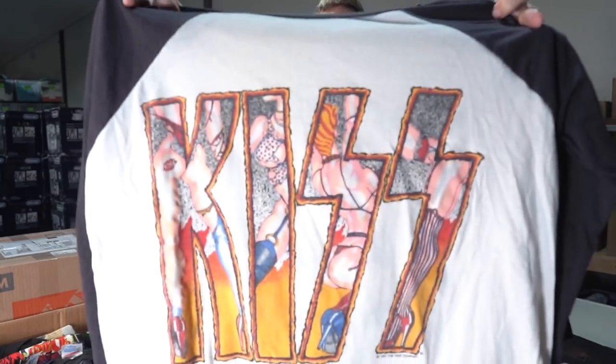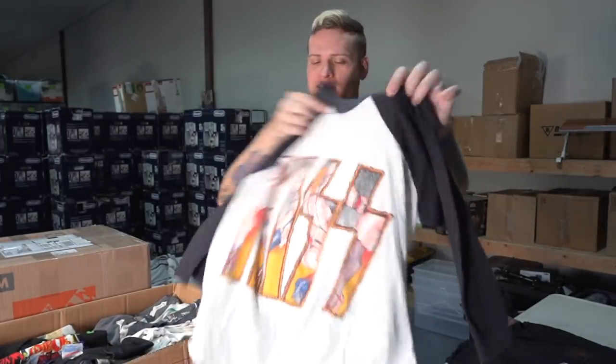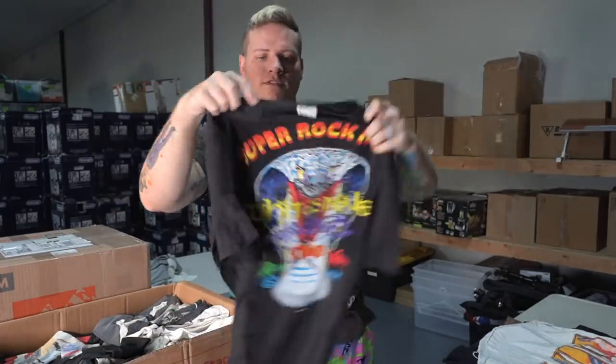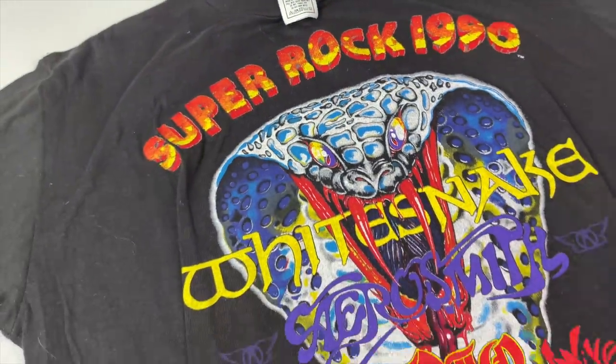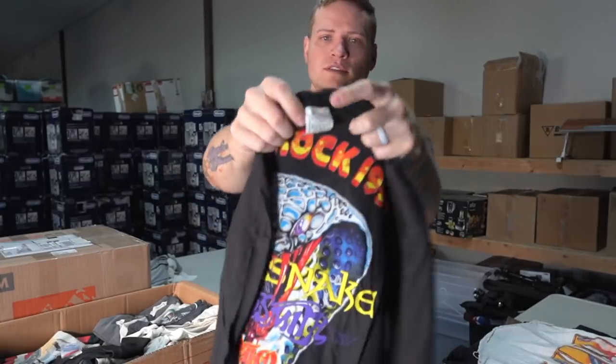This is actually a pretty rare one. Kiss graphic. There's ladies in there. There's ladies in that graphic. Ben, there's a Kiss tee. You might actually like this one, actually. Got, what do we got? Super Rock shirt. Nice size on this one. I think this was 1990, so really good size on this one. Whitesnake, Aerosmith, Poison. Super cool. Good condition. On the European tag.